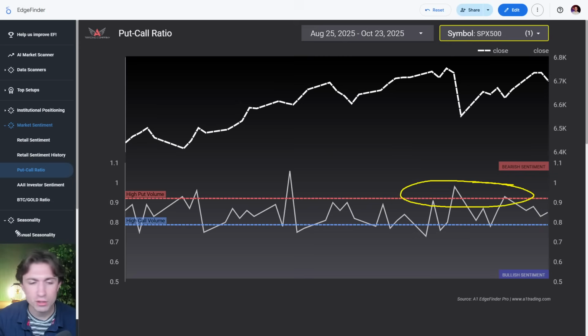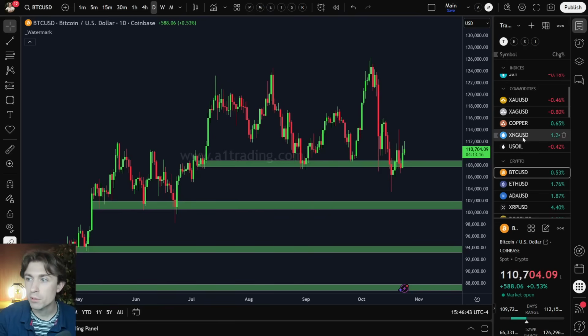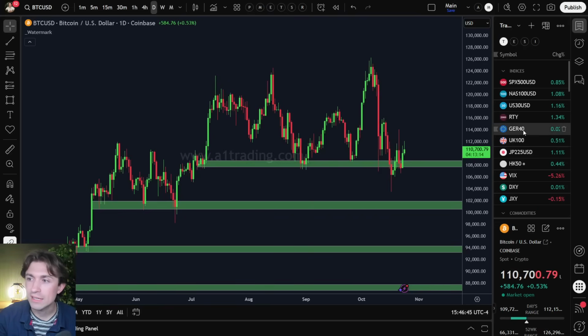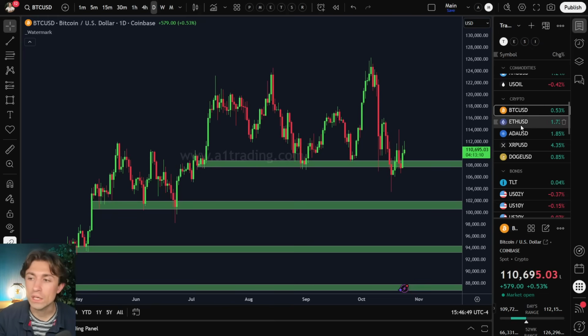This by itself, I wouldn't use necessarily to time entries and exits, but this in combination with a view of the macro, right? Economic data, inflation data, jobs data, et cetera, is a really cool tool that I like to incorporate in my own trading. So like I said, that is part of the reason why I am pretty risk on oriented at this time and long stocks going into the weekend and going into the week ahead.